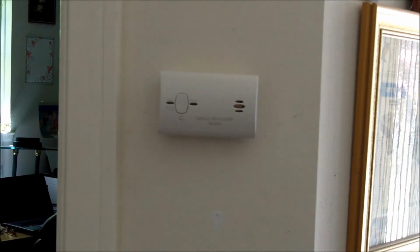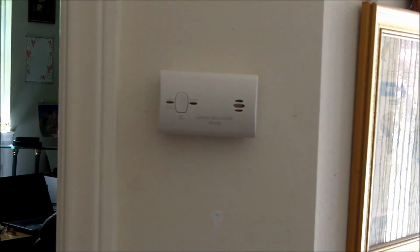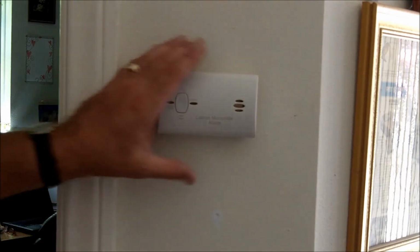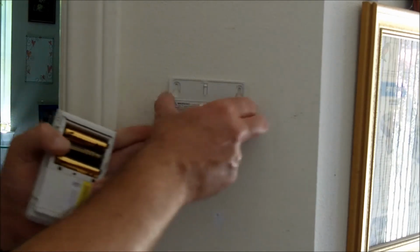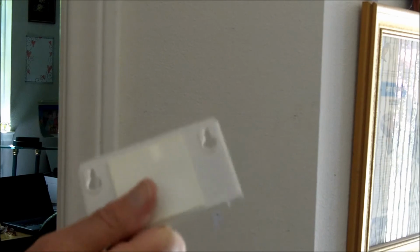Okay? He'll take a picture, he'll leave, and then immediately after he's done, we're going to take it off of the wall and we are going to do it correctly. We're going to make sure that it gets installed correctly.